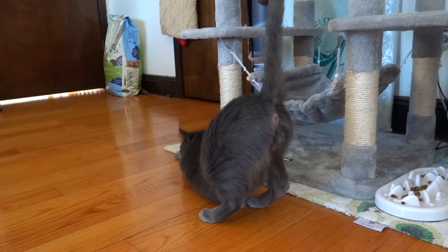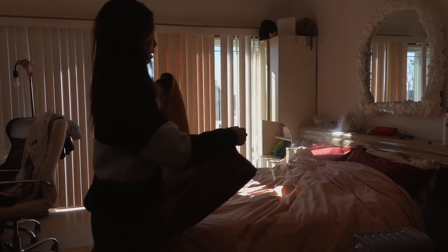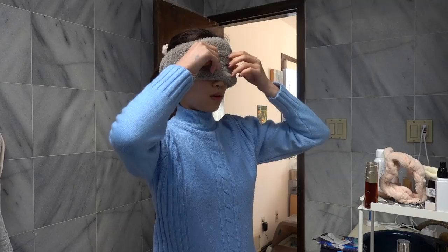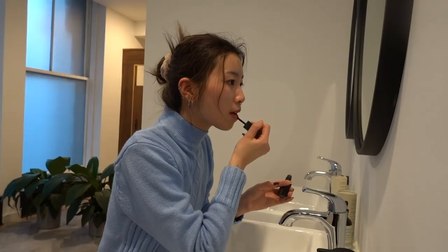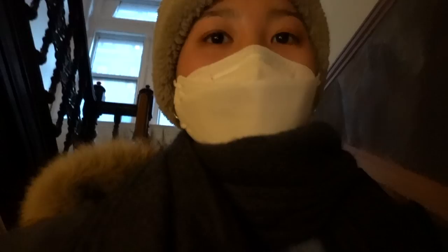Ooh, big stretch. I look a little stupid right now, but I am very warm. That was really fun. I'm kind of tired. I'm gonna go get some juice, and then I'm going to go to the studio to open some packages. I'm out of breath.